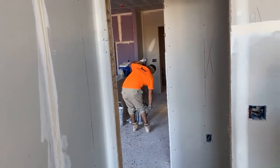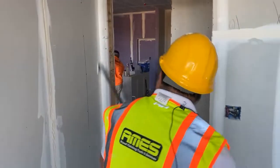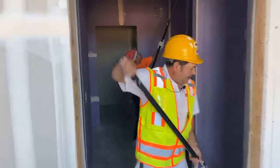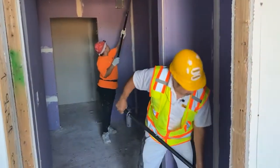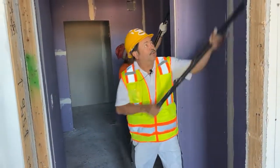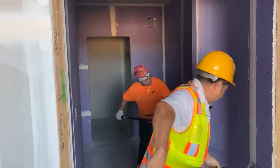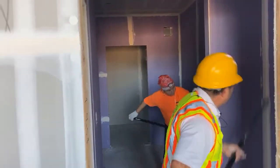These guys are very fast. Muy rápido, muy rápido. Yes. Español poquito, but. Rápido, rápido. I'm going to stand back. Only in the big rooms. That's too tight in here.